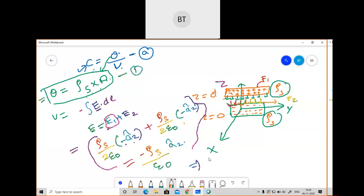So now I will substitute the value of V here. So V equal to, so potential difference will be, since it is varying from 0 to d, the limit will be from 0 to d. First of all, initial value of z is 0 and final value of z is d, so it is varying from 0 to d.